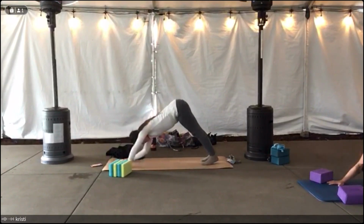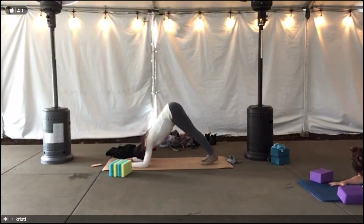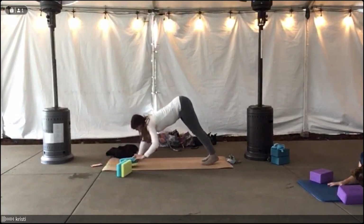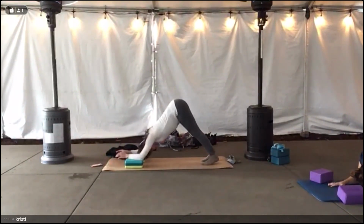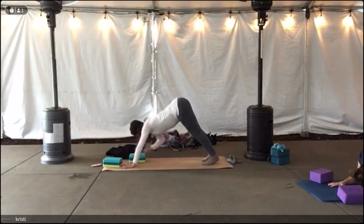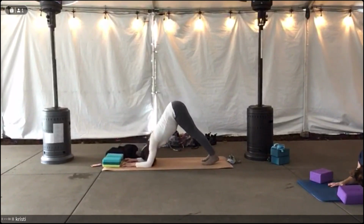Dolphin pose is going to be lowering your elbows down to the ground, your forearms, but keep your down dog shape. Now, if this is too intense on the back of your legs or your arms, you could always raise the height of the floor with some blocks. And be in your dolphin shape. So find what works for you. It's a great core workout. Two more breaths.